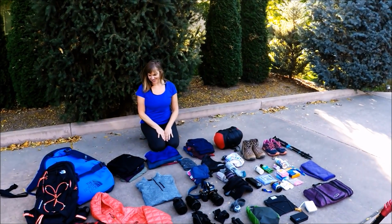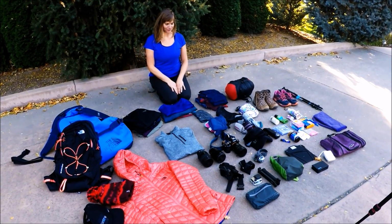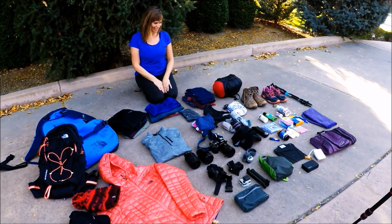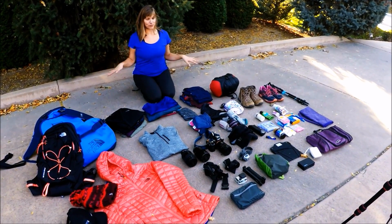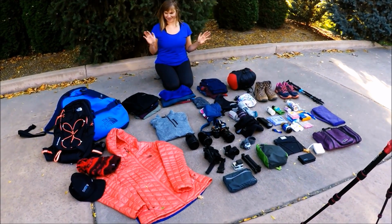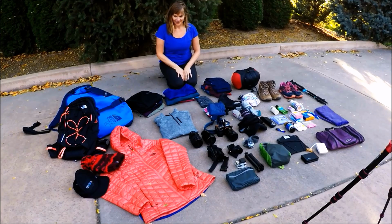Hey guys, so I am getting ready to go to Nepal on Wednesday. I'm doing a 16-day Everest Base Camp trek, and so I wanted to go over my entire packing list and show you what I am bringing with me for this epic hike that I'm going on.